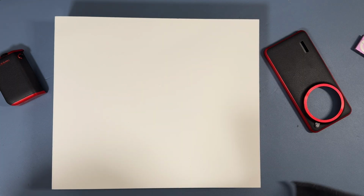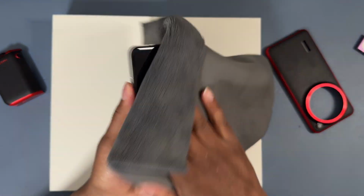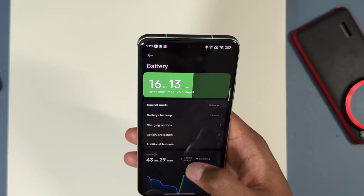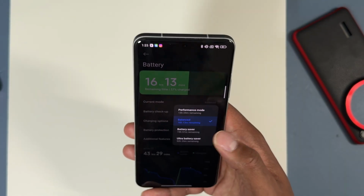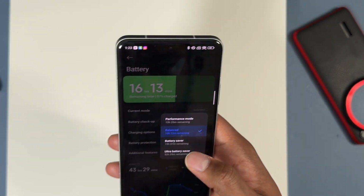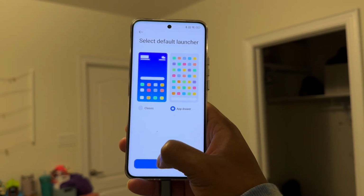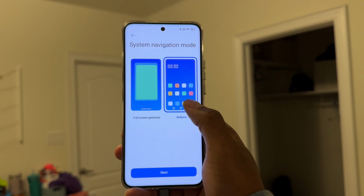When you wake up and take your phone off the charger, the goal is not to have to charge it again for the rest of the day. I can tell you that this phone delivers on that, and even though it doesn't have the 6,000 milliamp battery like the Chinese version of it, you still have a good experience that can last you a whole day. You might experience some battery drain on the first day or even the first couple of days, but once the optimization kicks in, the battery is really good.